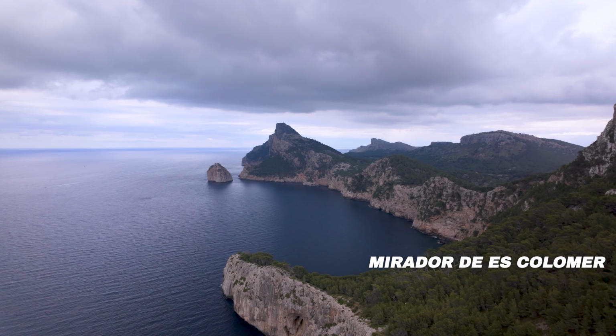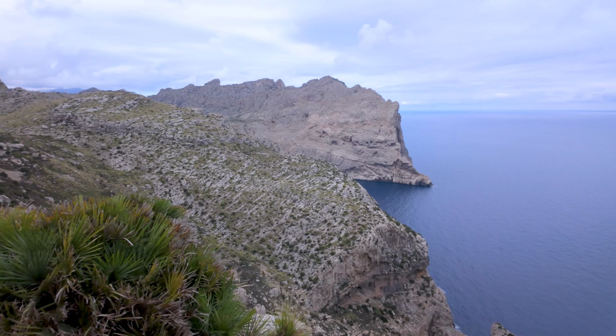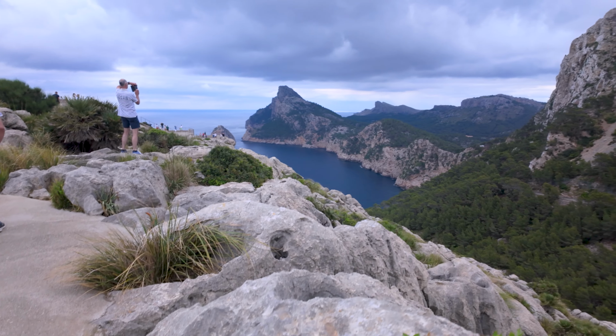And finally, Mirador Colomer. The views from here are just insane. These cliffs are sheer, dropping hundreds of feet down into the sea. It's the raw power of nature on full display. This is the side of Majorca that'll really take your breath away.